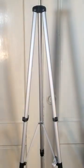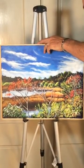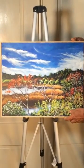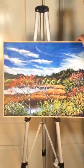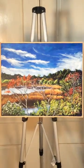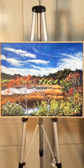I had cataract surgery about a year and a half ago, 2 years. And this is the first painting I painted after I had the surgery. It's Smith Neck Road in Autumn. It's on canvas. It's 16 by 20. And as you can see, I kind of let rip with the colors. I had one eye done first and then the other so I could see what I was missing.